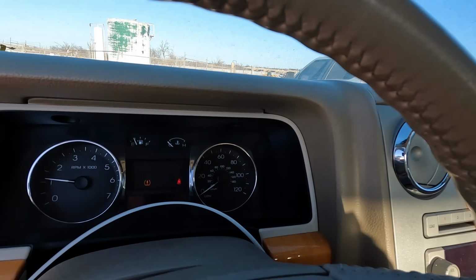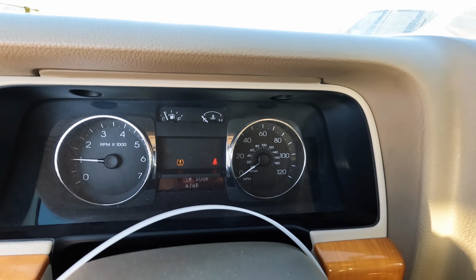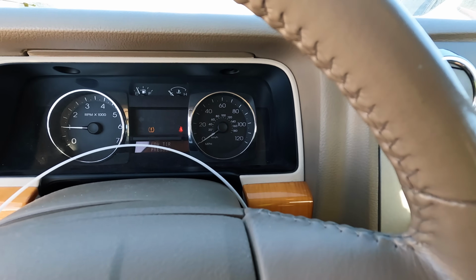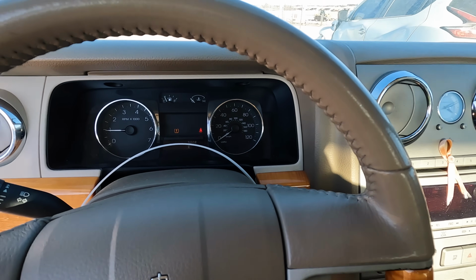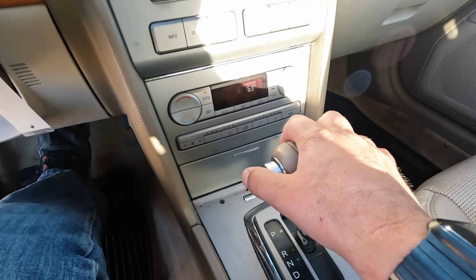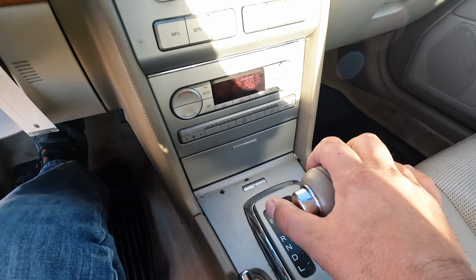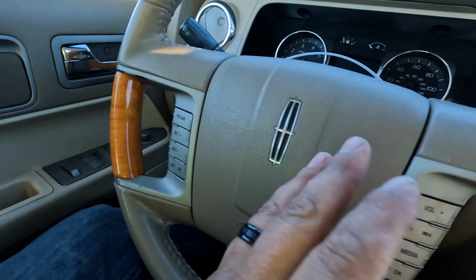It fired up without a jump. The only light on the dash is TPMS. I would bet money that the air conditioning works. We'll go ahead and turn that on before we start checking some other things out, like let's put it in gear. Backwards. Forwards, absolutely. You got memory seats as well, right there. Look at this beautiful wood grain.